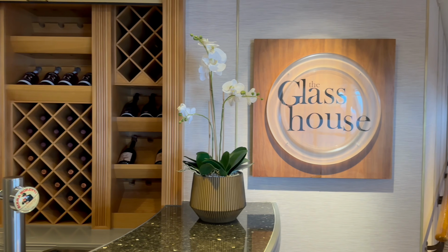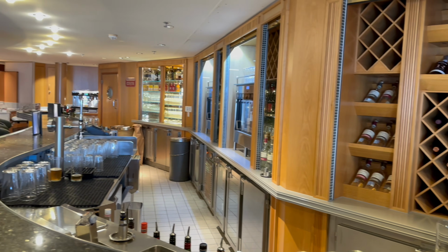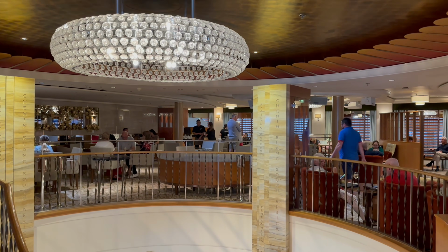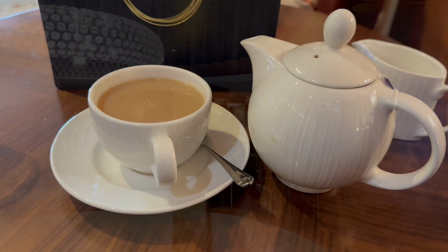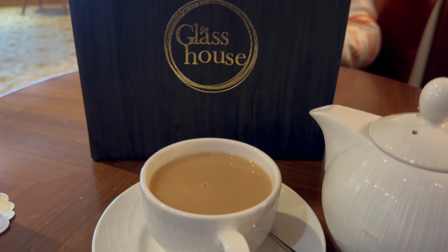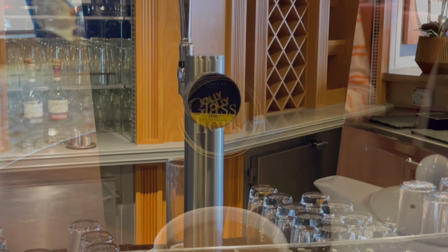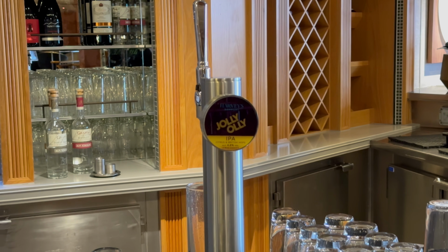The second specialty dining restaurant is the Glass House. It's a popular location open for lunch and dinner and serves tapas, sharing plates and main courses. Or you could just sit with a pot of tea or get an alcoholic or non-alcoholic drink. And the P&O exclusive beer Jolly Ollie from Harvey's is available here.